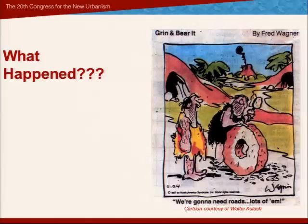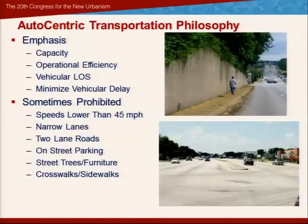People forgot how to walk, apparently. We really, as traffic engineers, guilty as charged, started to get into a much more auto-centric transportation philosophy, really worrying about things like throughput, level of service, operational efficiency.